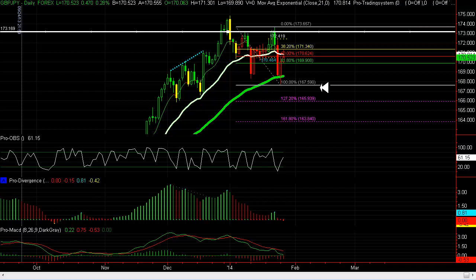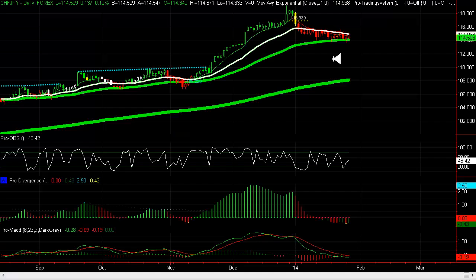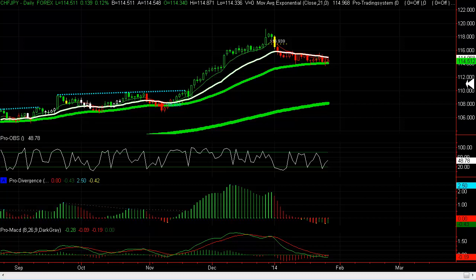But I prefer the USD yen, I prefer the Euro yen to the downside. And let's have a look at the Swiss franc yen as well. You know, all looking like we could roll over and go lower. All right, so it's the yen.